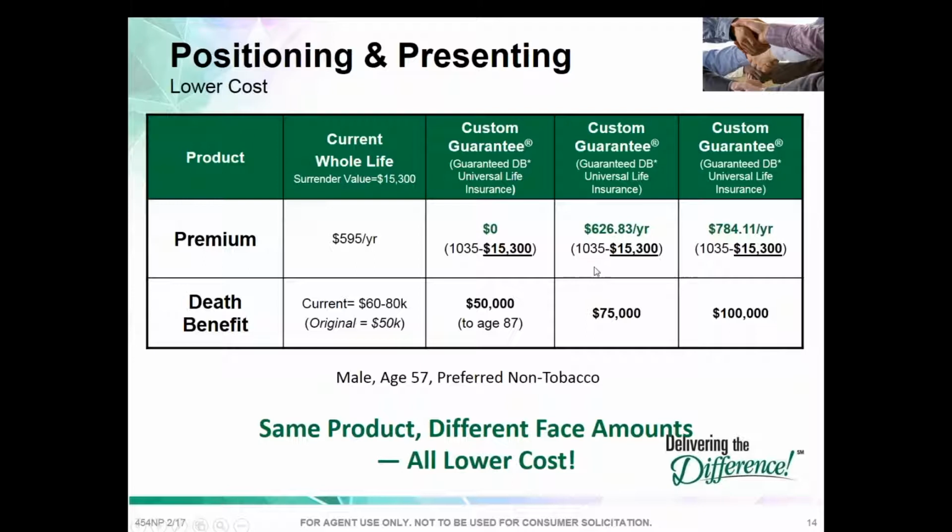The next option would be, let's bring the 1035 money over, the $15,300, and let's increase the coverage. So going up to 75,000, the premium only increases by less than $30 a year. And maybe through your fact finding with him, you found out that he would actually like to have a little bit more coverage. Now we have a rate band at 100,000. So once we get to 100,000, the COIs per thousand are a little cheaper.